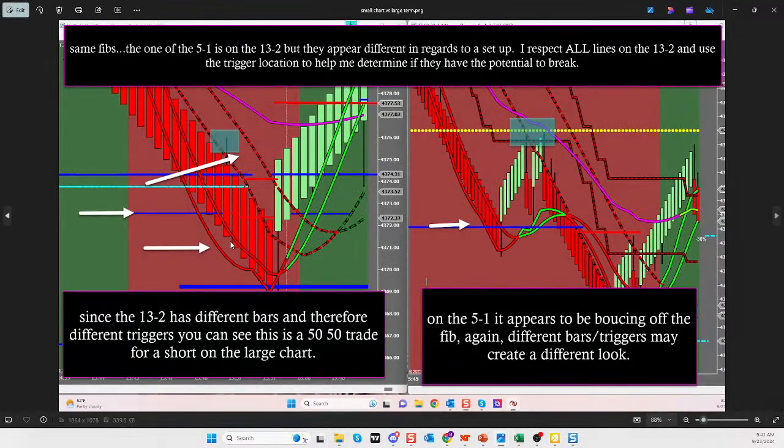On the large chart, I have one of those 50-50 looks, John. On the large chart, I have small triggers that have smashed through an area with odds favorable momentum. Because remember, the large chart's a different time frame. It's going to have a different look. These trigger lines are different moving averages. On the small chart, it looks like a termination condition, very much.